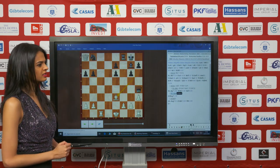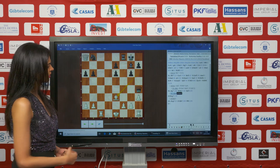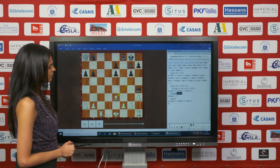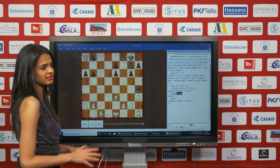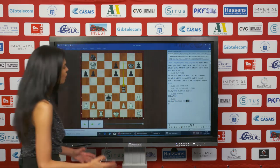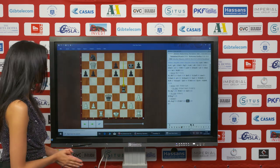And this is a nice point. I lost the light squares, so I must be careful. I mean, I cannot do whatever I want, because he just goes short castle next and everything's under control. And after queen b7, just rook f4, he resigned here.